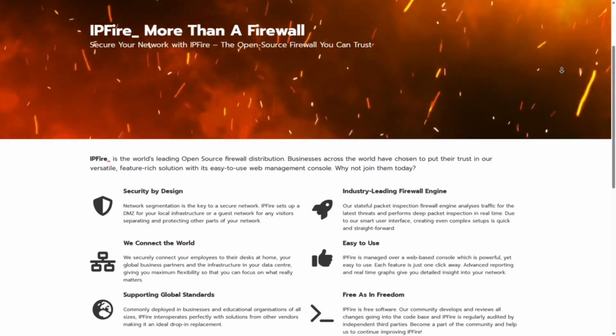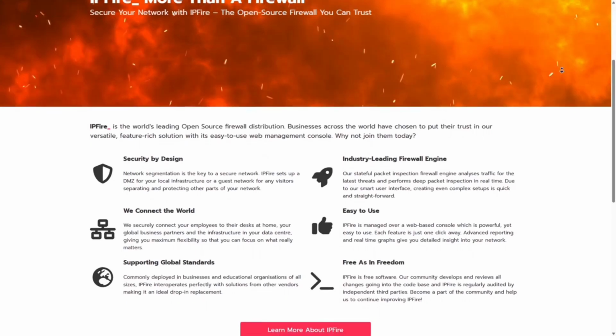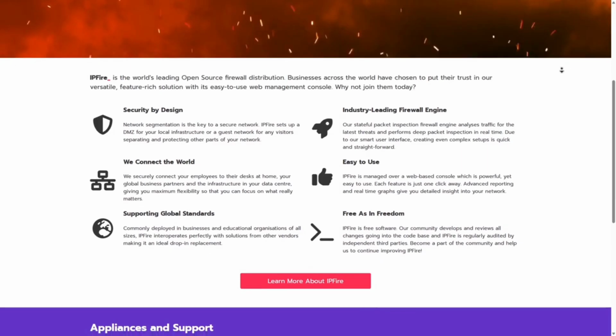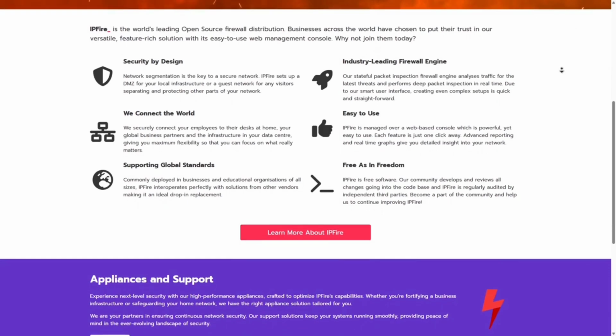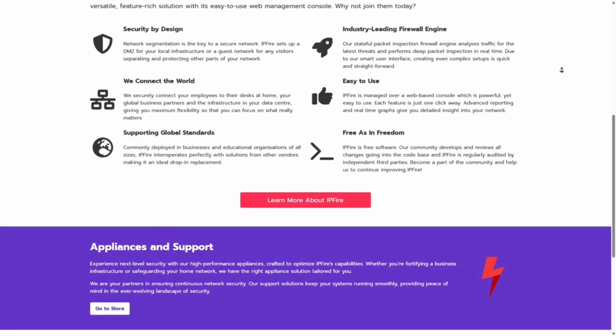Let's talk about the pros. It is lightweight with a low resource footprint, simple core updates for easy patching, integrated intrusion detection with Snort and Suricata, and built-in proxy and caching with Squid. Now, there are some drawbacks. It has a less polished GUI than alternatives, fewer enterprise integrations, and a smaller plugin ecosystem.